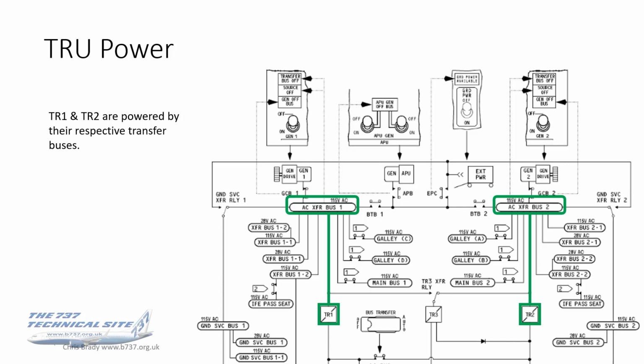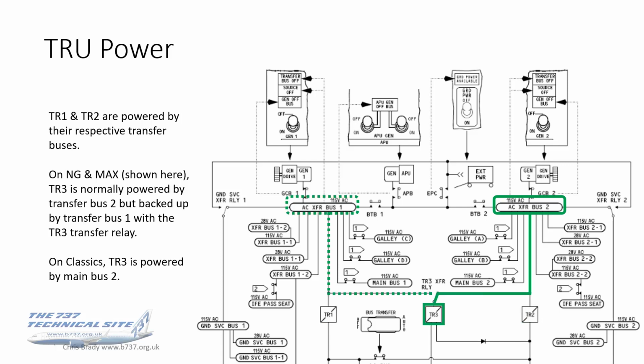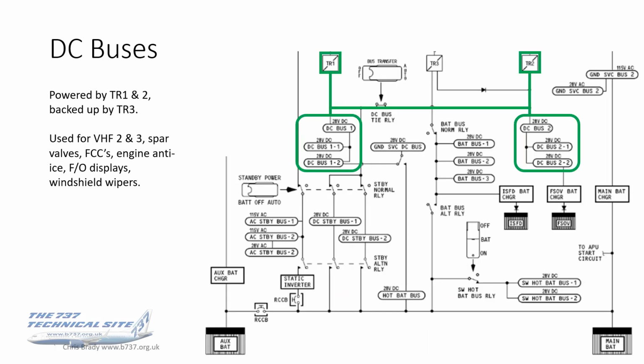The TRUs are themselves powered from the respective transfer buses. So TR1 is powered from AC transfer bus 1 and TR2 from AC transfer bus 2. And as I said, the transfer buses are of course powered by the generators. On the NG and the MAX, which is the schematic I'm using throughout these presentations, TR3 is normally powered by transfer bus 2. But if that should fail or become depowered, then it's backed up by transfer bus 1 via the TR3 transfer relay. On classics, the TR3 is only powered by main bus 2. Don't forget, on classics, main bus is the equivalent of the AC transfer bus on the NGs.